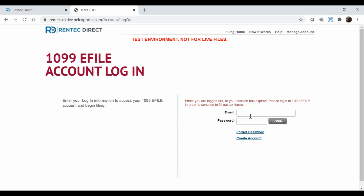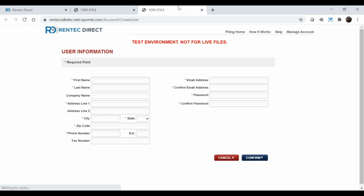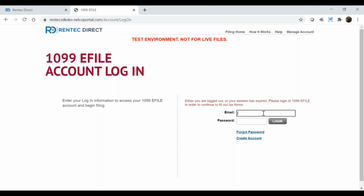So if you've never logged in with us before, go ahead and click on Create Account. Create Account is going to ask you for some pretty basic information: first and last name, address, city, state, zip, phone number. And then on the right, your email address and your password. We ask those things to be entered twice simply because those are going to be your login credentials for our site. So please make sure that those are accurate. Email address and a password that is easy to remember.